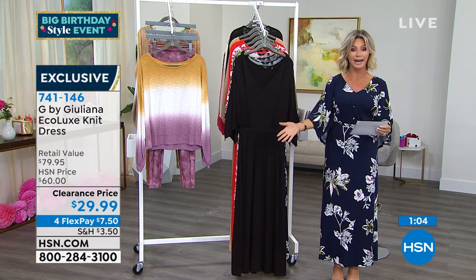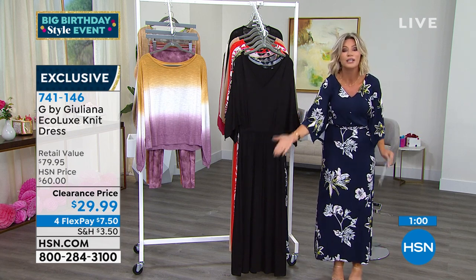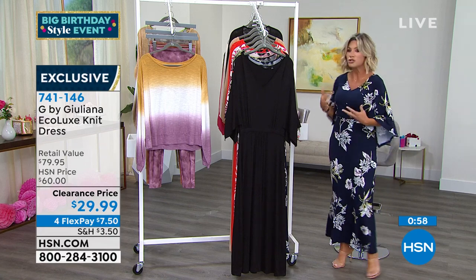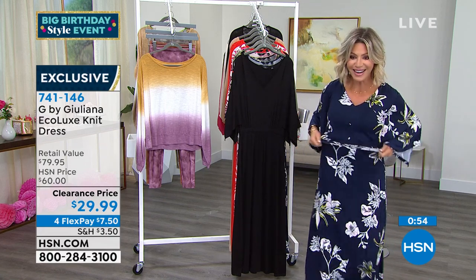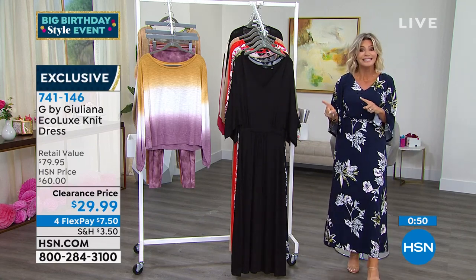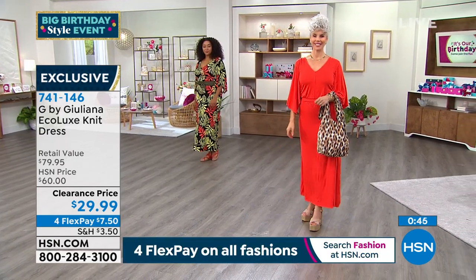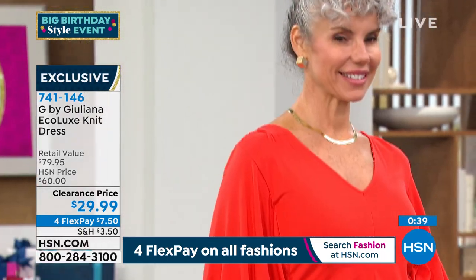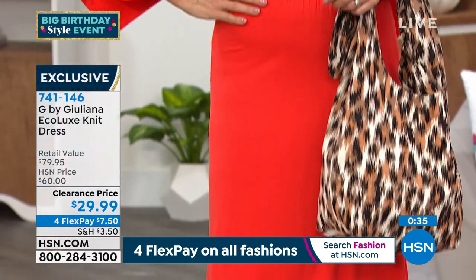So again, at $29.99, get it home, try it on FlexPay. It's less than $8 to get home this new Eco Lux, super duper soft. Again, the material moves. It's not clingy, right? It just fits you beautifully. If you're using your HSN card, today you get additional FlexPay, or your Q card. We take both here as well as Zulily. You get an additional FlexPay. That means it goes to 5 interest-free credit card payments, which would be $6. Okay. And we're going to share with you different ways to wear this.